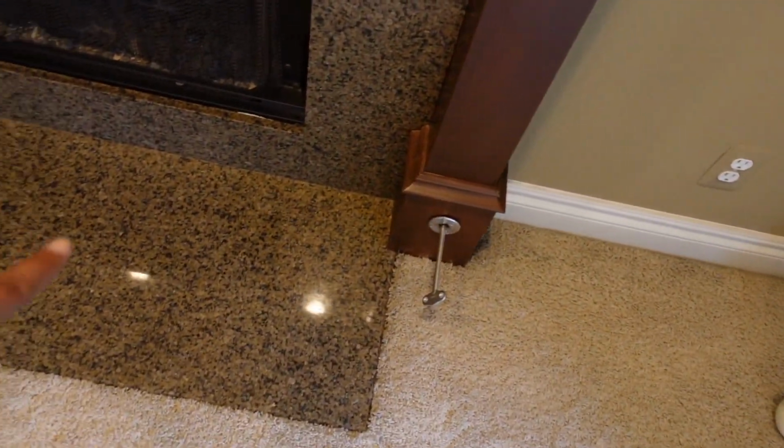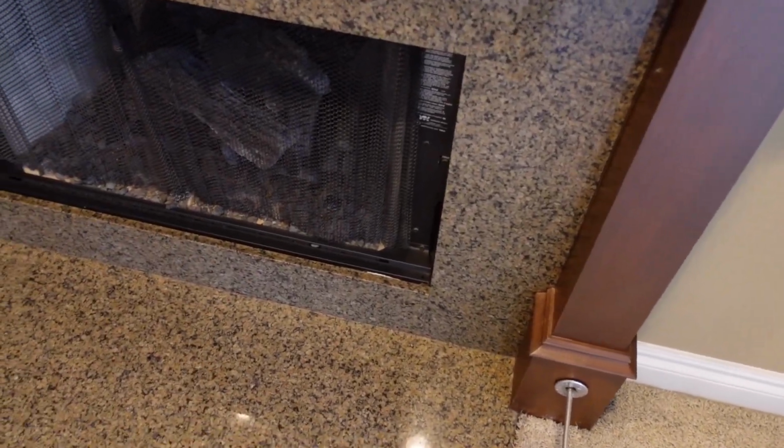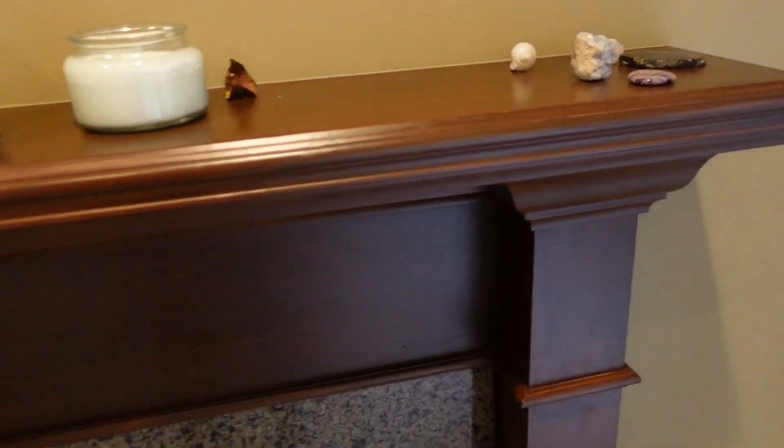We're going to change out this, I believe this is granite, here in the fireplace. I'm pretty sure we're going to paint this mantle as well. But we also have this little hallway that leads into the bathroom that needs to be painted. So that's what I'm doing today.